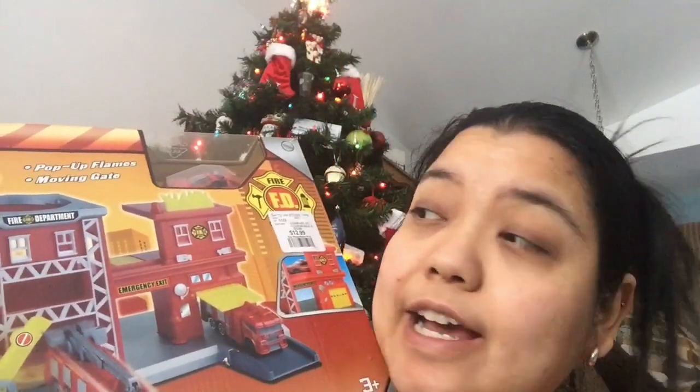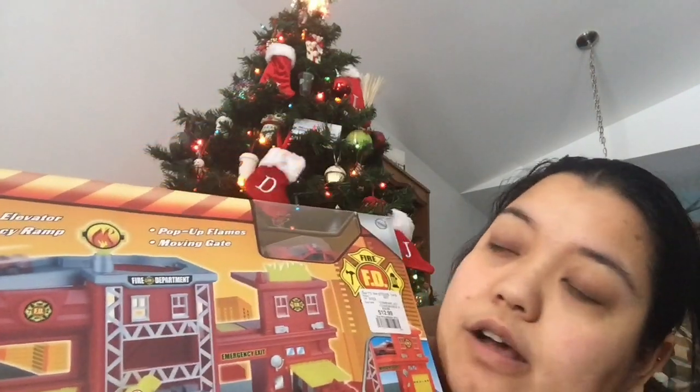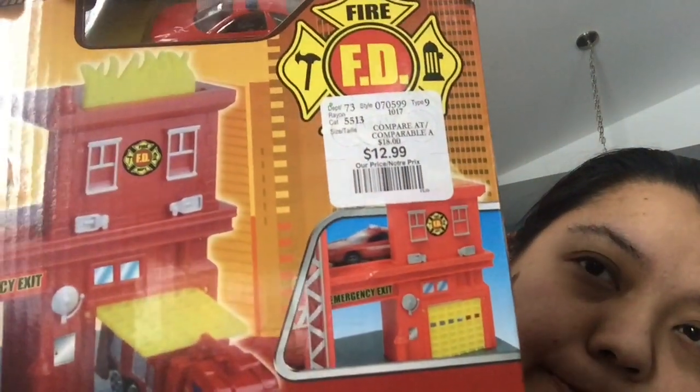Okay, so if you're looking for affordable gifts for somebody, go to Marshall's. In the US, there's also Ross, TJ Maxx, and other department stores that have very affordable gifts. So I saw my son looking at these and I grabbed it right away because it was a good deal. It's like a fire department station. He loves anything that could open up and play with, with cars. It comes with a car and it was only $12.99. That's a good deal for a toy. Toys nowadays, they're so expensive, let me tell you.